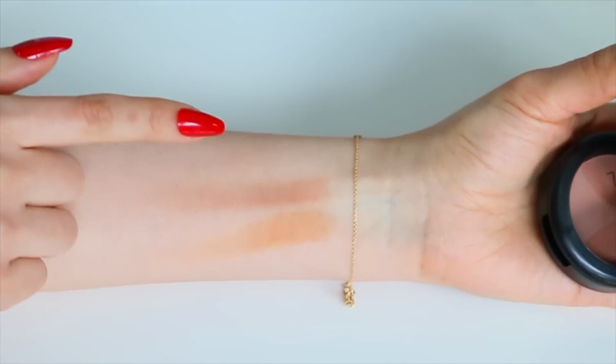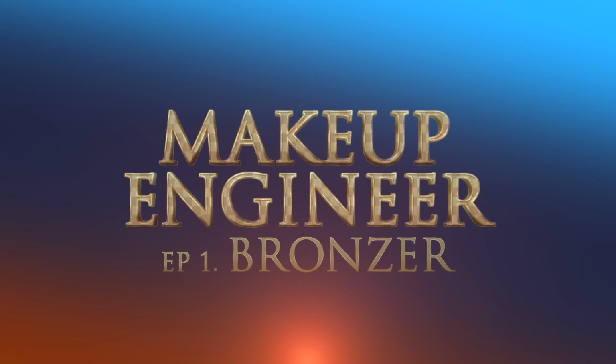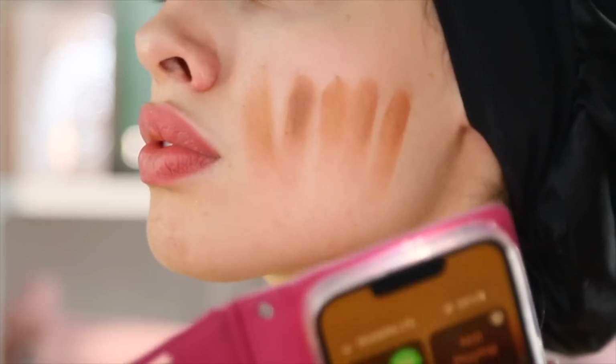Because I've studied color theory, it's changed the way that I shop for makeup. Today, I'll take you through my thought process. Makeup shopping is so fun, and it's all about color science.